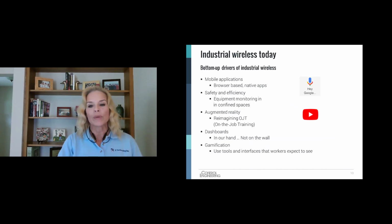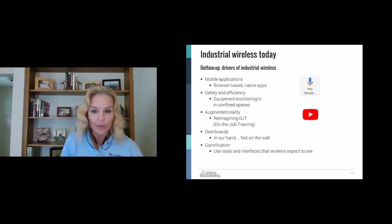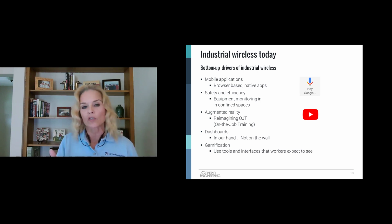So let's talk a little bit about wireless today. What's really driving the use of wireless? Probably no surprise: as soon as you have a computer in your hand, you started to see a huge acceleration in the demand by consumers. It's not just consumers in our homes, but also in the industrial workplace. How are we going to solve problems? It's those browser-based native applications. We expect information to be delivered to us in the moment. That is definitely driving the need for wireless.